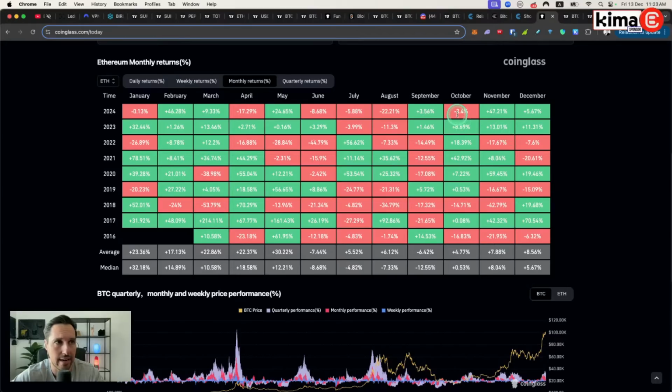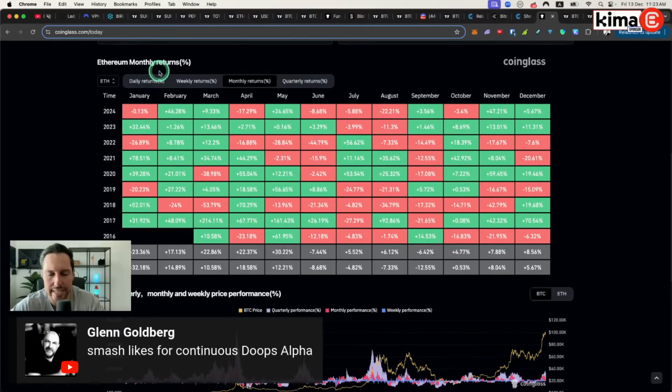Currently, we've seen negative 3.4, 47.21, and we're currently at 5.67%, and pending the end of the monthly close where we could see massive expansion. So the question is, what does January 2025 hold for Ethereum? Because Ethereum can unlock the secrets to what will happen in the rest of the altcoin sector.